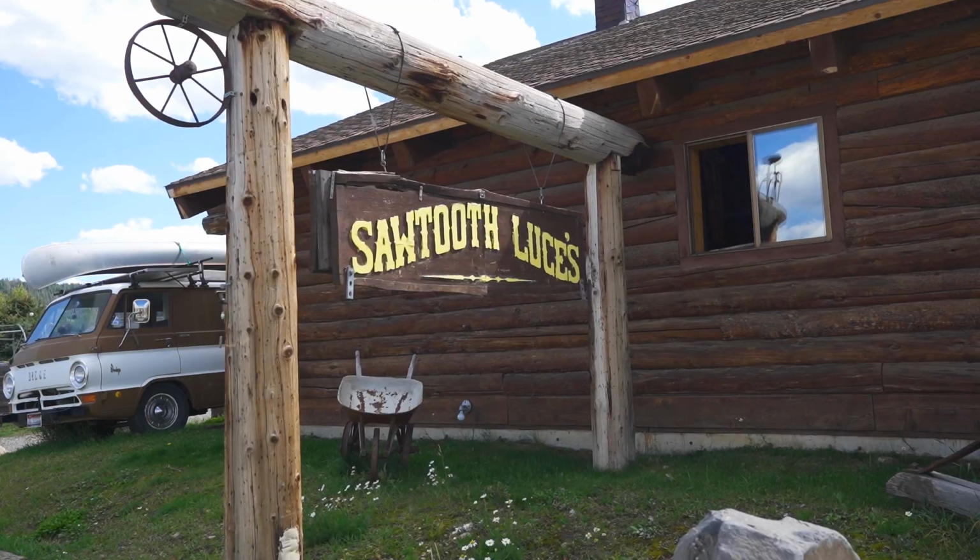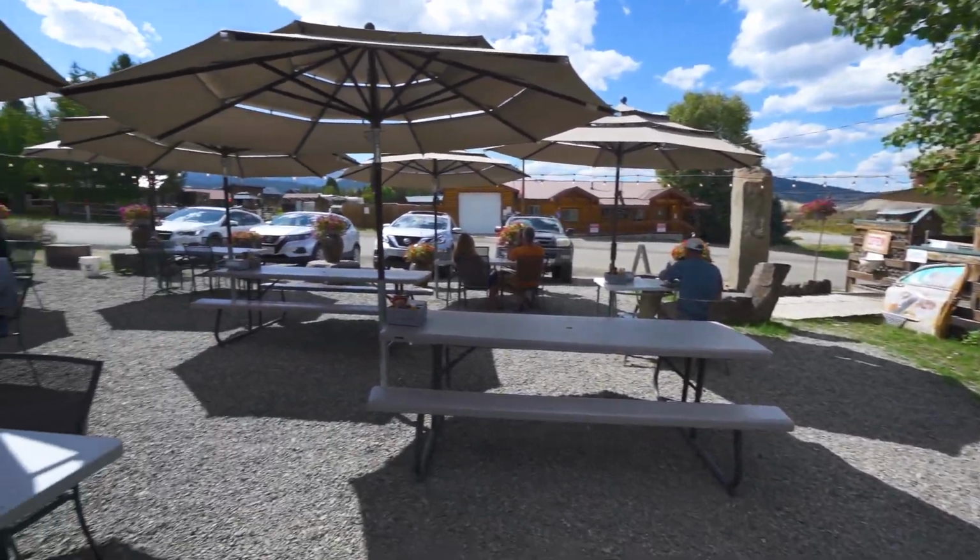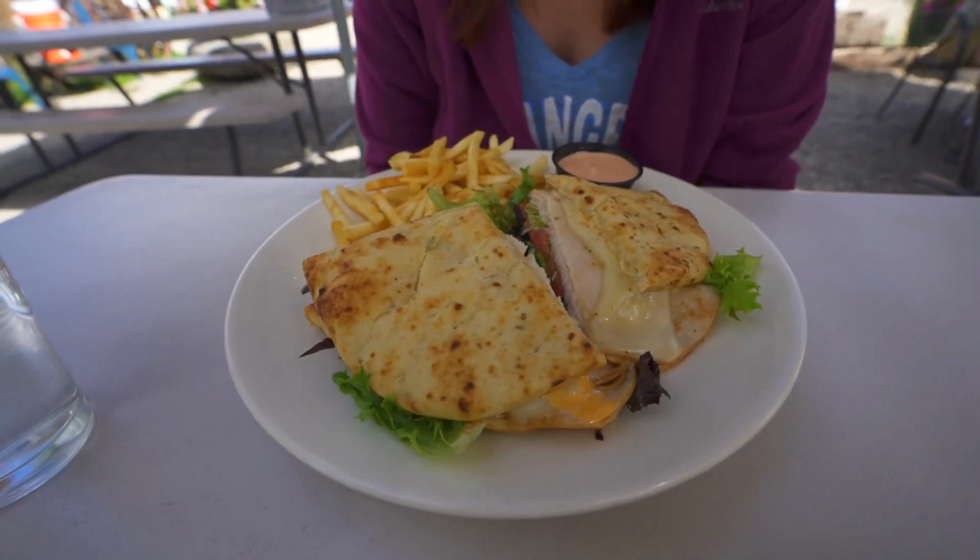This town is super tiny, very cute, and it's all about adventure sports like rafting and just outdoor stuff. It's a couple hours north of Sun Valley, which does have ski areas, so definitely worth a look if you're in the area. We stopped at a restaurant called Sawtooth Lucy's, and they have an awesome outdoor patio out back. We're gonna get a late lunch.